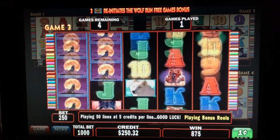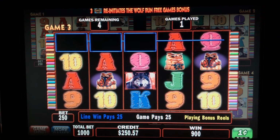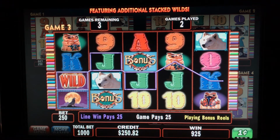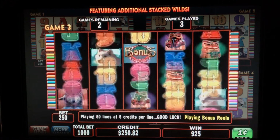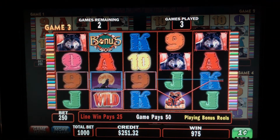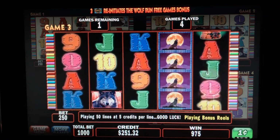Alright, we won 5 games on game 3. Let's get some re-triggers here. And some stacked wilds. Come on, Wolf. Two more games, come on. Stack some wilds.